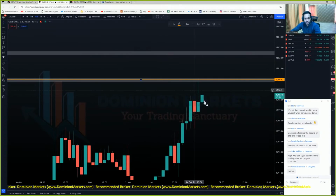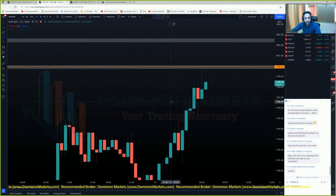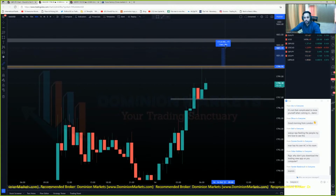So looking at the 30-minute time frame, we're just moving up. I think we're also creating this support on the 30-minute. There was a rejection right here, and we need to break above 1800 to continue on above this range into like 1802, and then we can tap it to 1803.